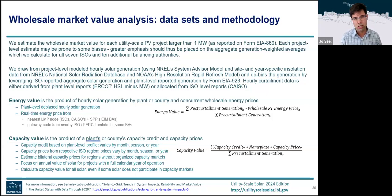And I saw one question in the Q&A box asking what we are doing in non-ISO regions. It depends a little bit. In the West, we do use Western EIM, or energy imbalance market, price nodal data. So we try to have as refined an estimate of local prices as possible.